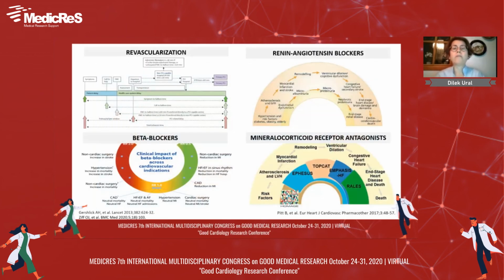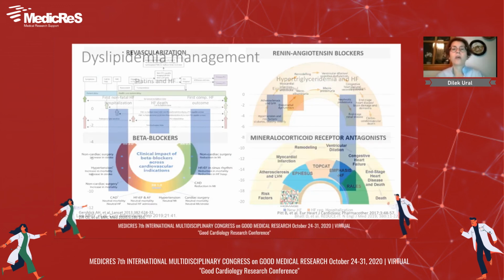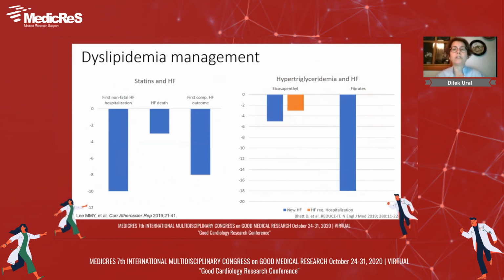In patients surviving myocardial infarction, established management or treatment strategies include timely and accurate revascularization, usage of renin-angiotensin system blockers, beta blockers, and mineralocorticoid receptor antagonists in a selected group of patients. What about dyslipidemia management in those individuals? Interestingly, statins have not been shown to exert beneficial effects in those with already established heart failure, but they've been able to decrease the development of heart failure, mainly by decreasing the development of myocardial infarction.